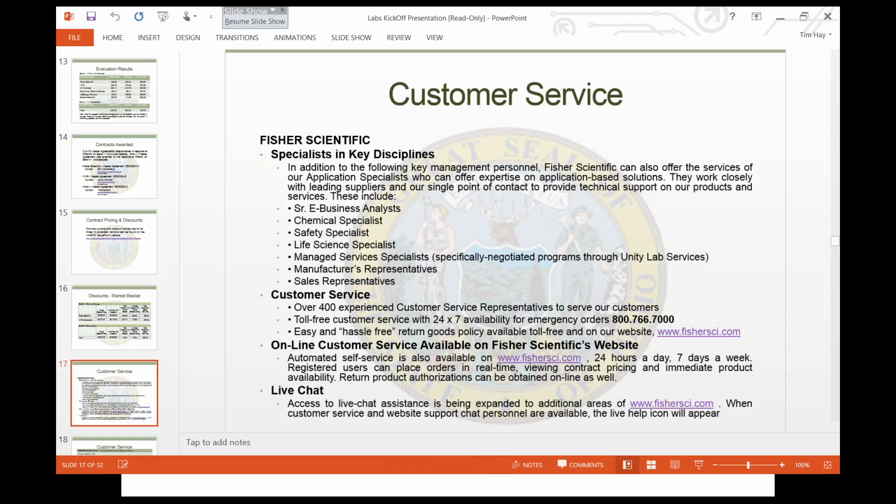The next slides are in regards to their customer service that was received. We applied a lot of evaluation points to this. I know how important it is to everybody to have access to customer service and the level of customer service you're going to receive. So I added in some key areas from each of the vendors' proposals.